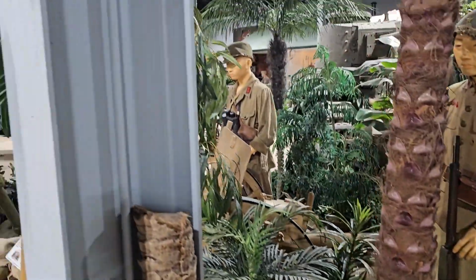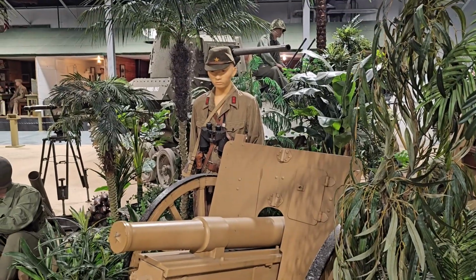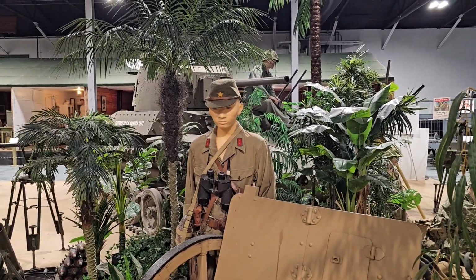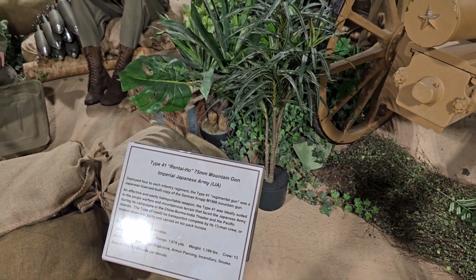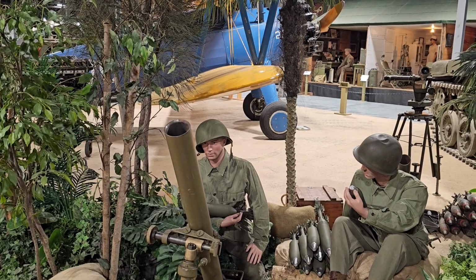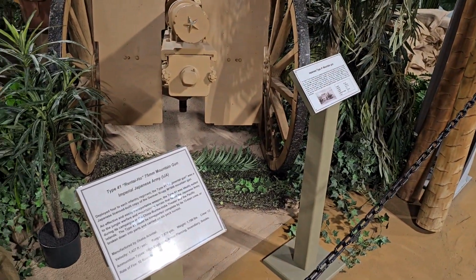Okay. This is a Japanese Type 41 mountain gun. You don't need to fire. We're not at war anymore. I have some of your radios, I think. Oh, wait, you know what? Maybe I got that backwards. Wait. Oh, nope. I don't. This is the Type 41 75 millimeter mountain gun. Maybe. Actually, you know what? I got two signs over here, and I don't know what I'm doing.